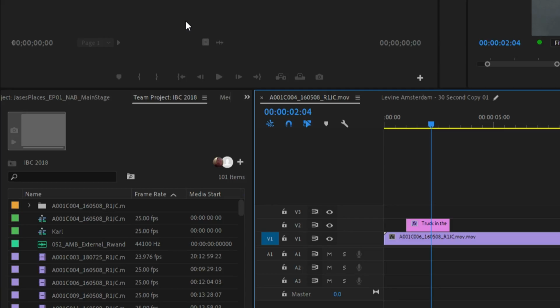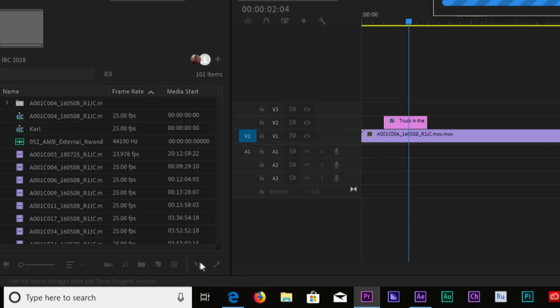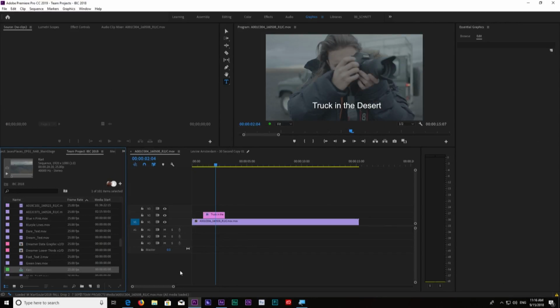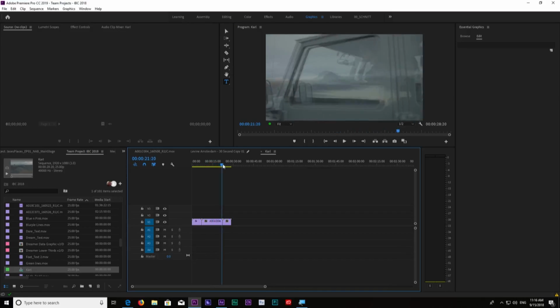I haven't actually been doing anything since Carl finished up and shared his changes. So I'm just going to resolve the project now by retrieving those changes. And then it will dynamically update, and added to my team project now is the new Carl sequence. So there it is, there's his assembly with 3 shots.